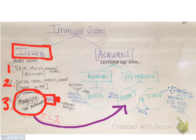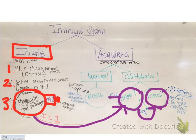And it's calling for help. Hey, helper T cell, I'm going to need some help. Macrophages tell helper T cells with IL-1 that they need help. So now helper T cells are going to release IL-2, which notifies killer T cells and B cells. If you look at my picture here, IL-1 is from the macrophage, and it tells the helper T cell to release IL-2. So there's the IL-2 right there.